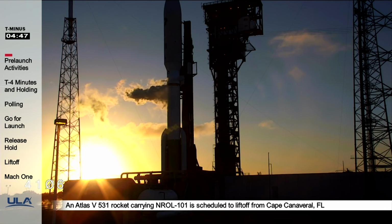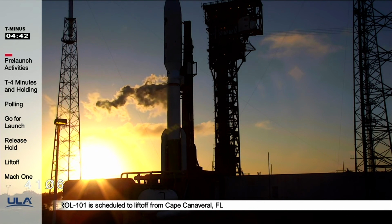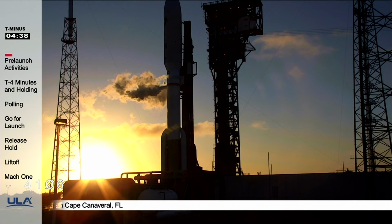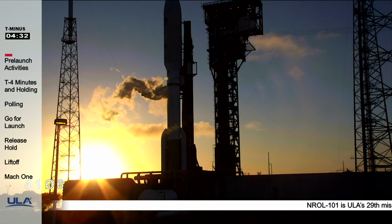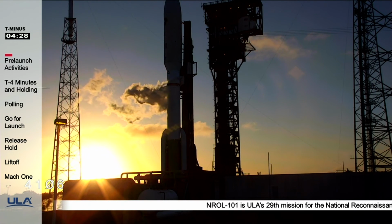Okay, we just heard the launch director direct the launch conductor to set up for a new T0 of 5:32 p.m. Eastern Time. We will make that adjustment when the clocks enter the built-in hold here in just a few moments, about 30 seconds from now.